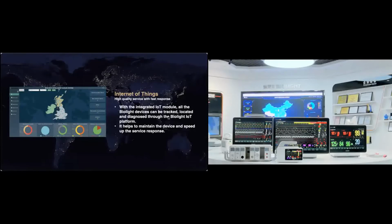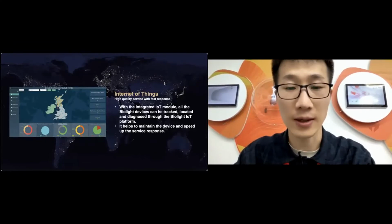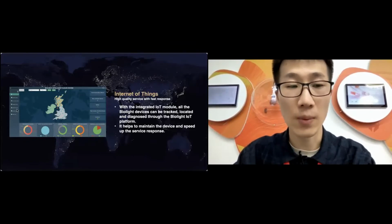And also we have our IoT that is able to maintain and remotely diagnose the monitor. So it will speed up the post-sale customer service. For example, if we have a monitor that is having a malfunction or technical problems, we will be able to remotely maintain the monitor.